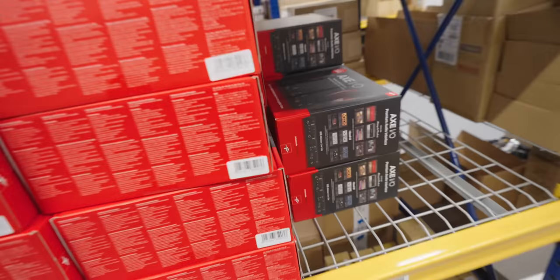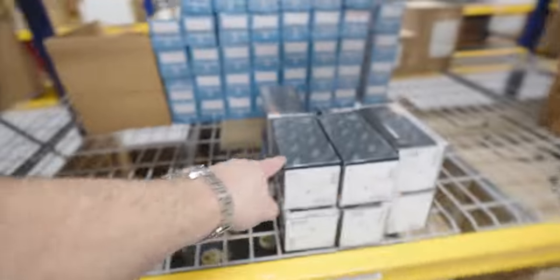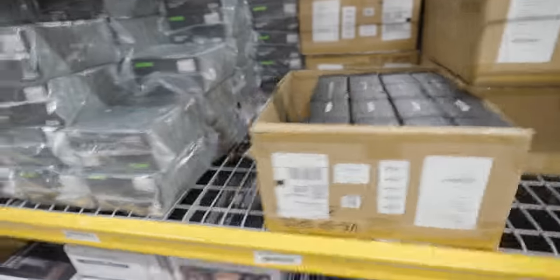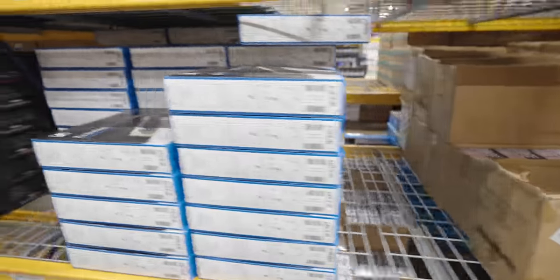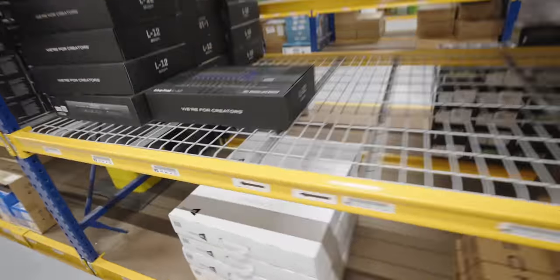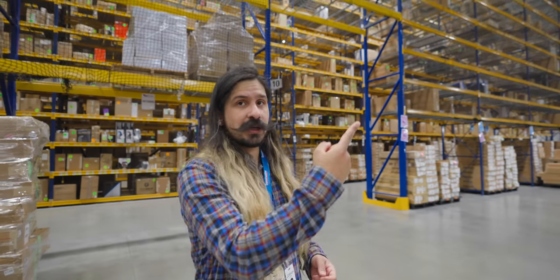Or you want an Axe IO, or you want a Tube Screamer, or you want an Eventide, or you want a Neumann. Okay, we got TLM 49s. We got, what are these? TLM 102s. Let's just keep going. What's that, headphones? We've got some Audio Technicas. This is crazy. Some live tracks. Some Warm Audio compressors.